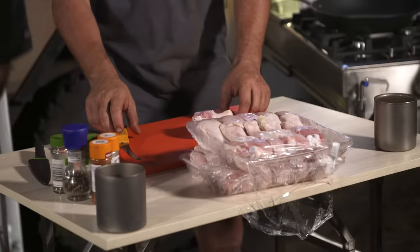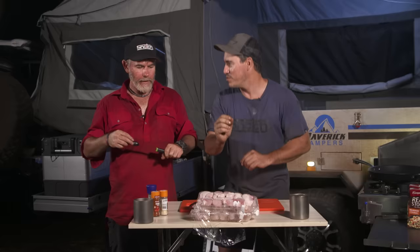Righto. So I'm going to cook these drumsticks. Now, drumsticks are great for many reasons. I think drumsticks taste amazing. I think they're the best cut of the chicken. They are super cheap as well. They're a budget cut, mate. And now, I'm going to show you a little trick here. You need to use this when you're camping because you never want raw chicken when you're out in the bush.